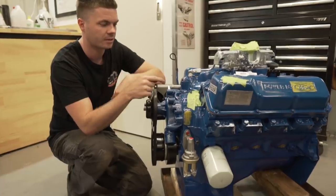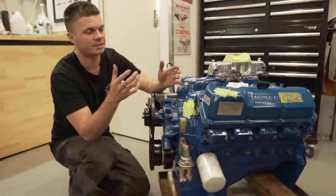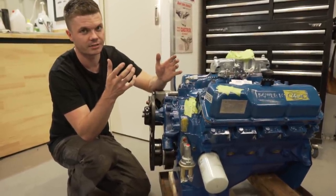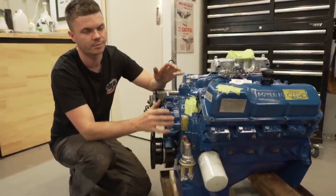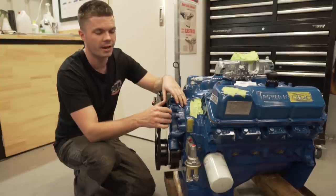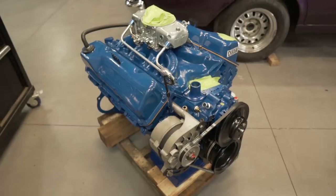The reason why is because the bloke that built this said that Rodney's after basically a cruiser, not so much a crazy street car or drag car, anything like that. And he said for 450 horse as a cruiser, a mechanical fuel pump will be fine. If we wanted to go any more than that, he would say definitely upgrade the pump. But for this case, it'll be fine.